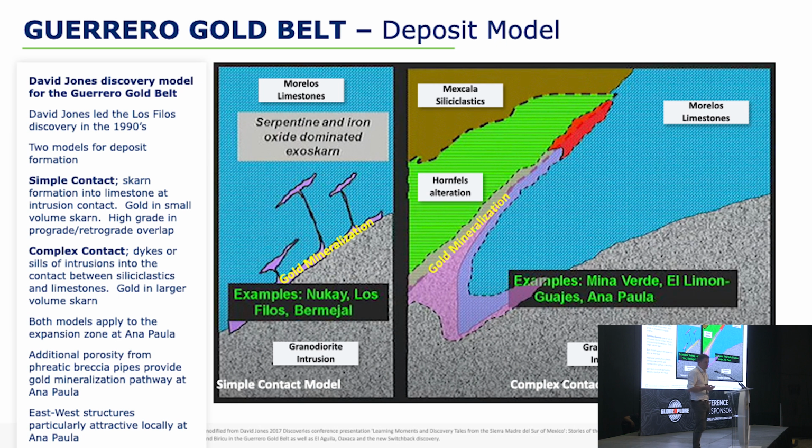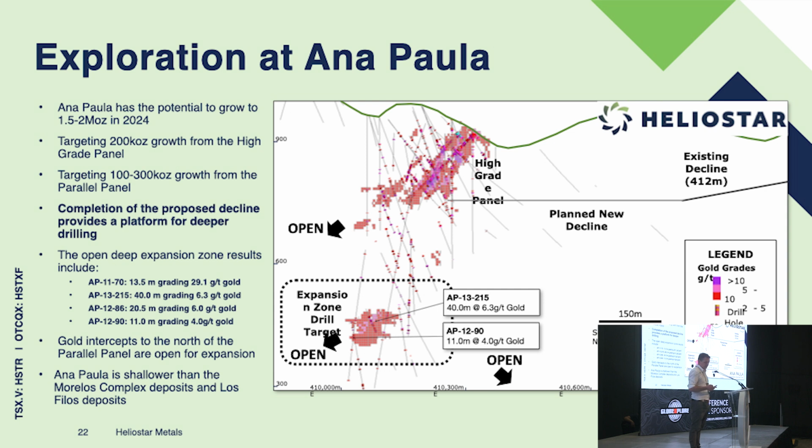I think the deeper potential at Ana Paula is pretty exciting. And so in terms of how we deploy that and what our immediate targets at Ana Paula are: we've got that resource, a bit over 1 million ounces, so the 700 in measured and indicated, 450 in inferred.